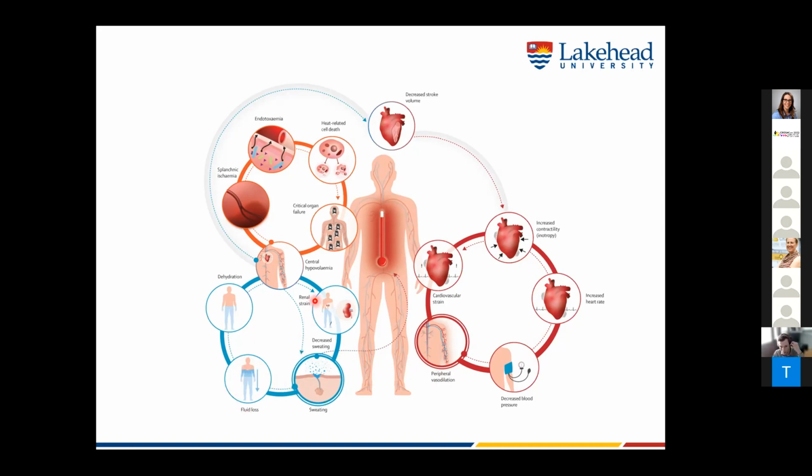So at this point, I'm going to start bringing in a bit of the wearables that we can exploit to monitor ourselves as we're exposed to these environmental conditions.